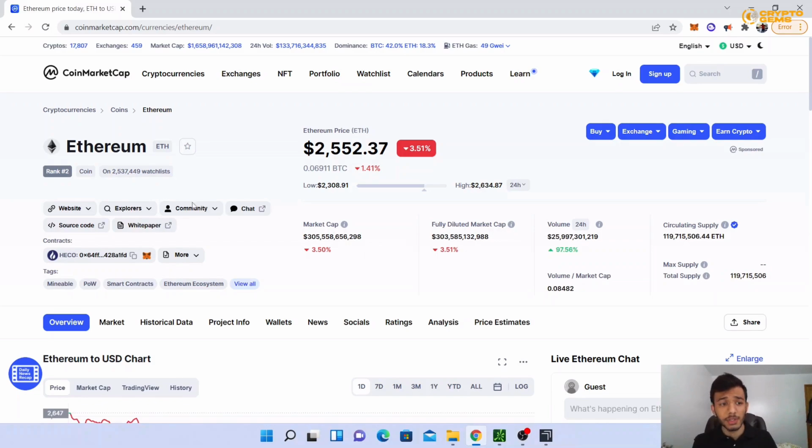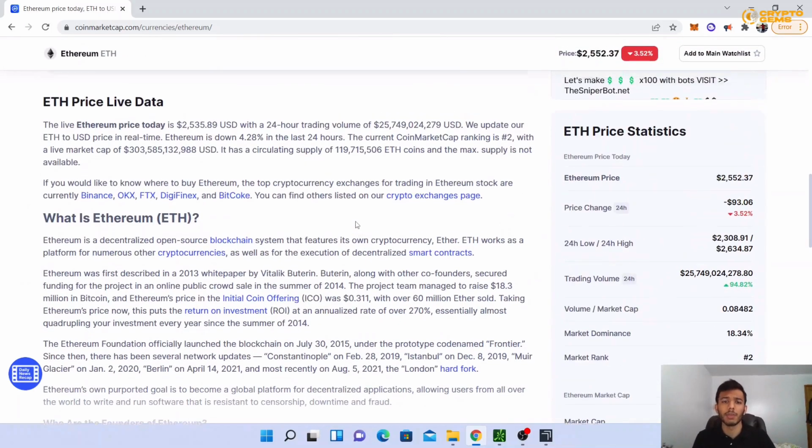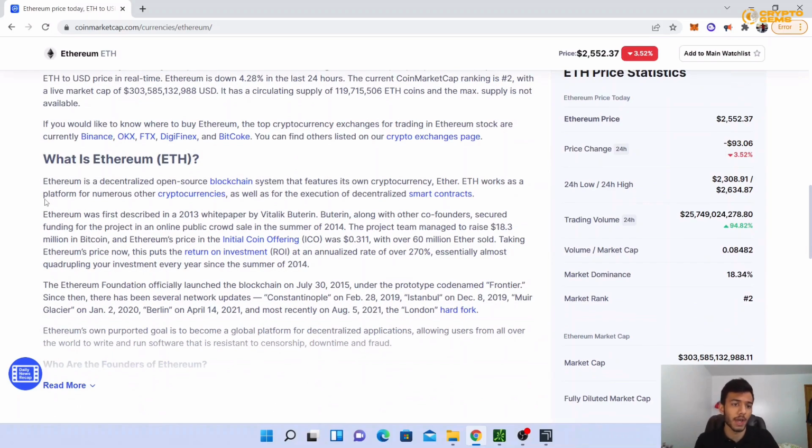So we know Ethereum is the second largest cryptocurrency in the world. It's priced at around $2,500. The market cap is around $305 billion, and 24-hour average volume is $25 billion, and the circulating supply right now is 119 million. So what exactly is Ethereum? Let's take a brief overview of that.